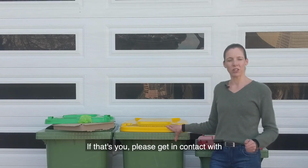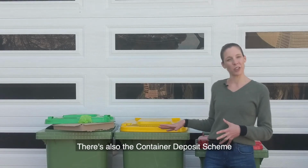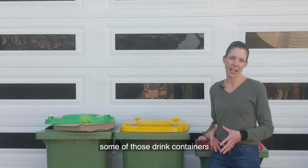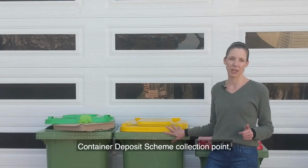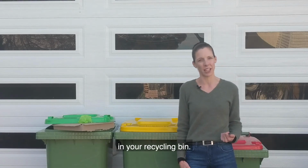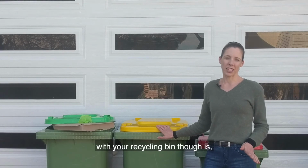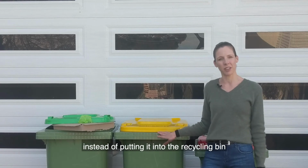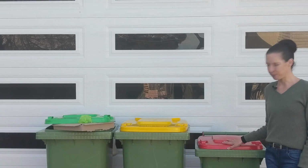Some people say that they don't have enough room in their recycling bin. If that's you, please get in contact with the town's waste staff. They'll be happy to work with you through that. There's also the container deposit scheme that's being introduced to WA later this year, which will mean some of those drink containers that are currently going to the recycling bin can be taken to a container deposit scheme collection point, get a refund for those, and it will also free up some space in your recycling bin. The general rule with your recycling bin though is if in doubt, leave it out. So if you're not sure about something, instead of putting it into your recycling bin and potentially contaminating it, instead put it into the general waste bin.